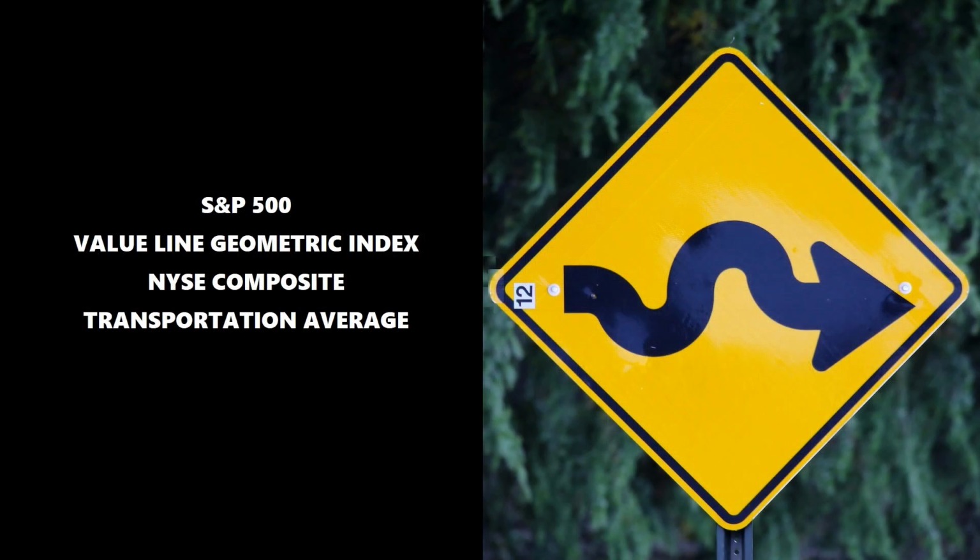From a weight of the evidence perspective, it's relevant that we can find a similar signal on the S&P 500, the incredibly broad value line geometric index, the broad NYSE composite, and the economically sensitive transportation average.